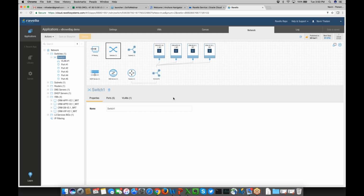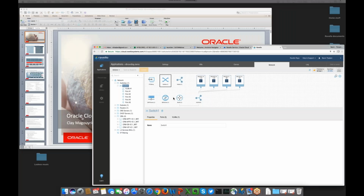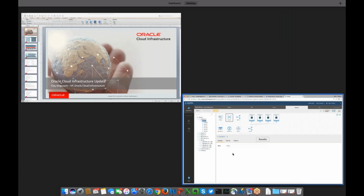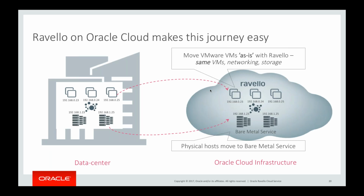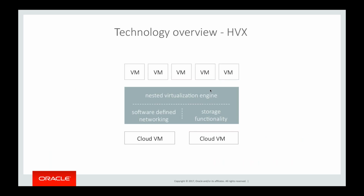All right, so that's the Ravello demo from a really high level. Now let's talk about the bare metal cloud and Ravello more specifically. I'll come back to this one in a minute. As far as the technology is concerned, I know Alistair is really familiar with this, but for some of the other listeners, the way we do this is we run our own technology layer on top of the public cloud. Our infrastructure layer really consists of three components.